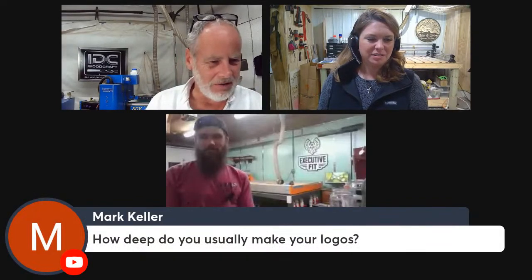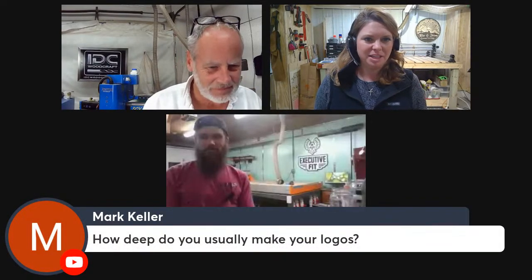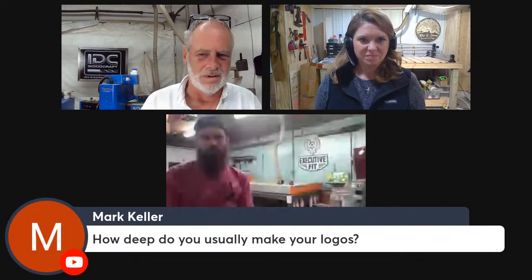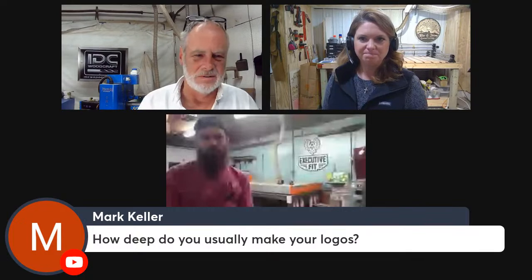All right, Mark Keller. So, hey, Mark, how deep do you usually make your logos? Same kind of thing. It's typically 0.15 deep. If I'm V carving an area that doesn't go 0.15, just because the vector lines are so close, and with a 90-degree V bit, maybe it only goes 0.08.